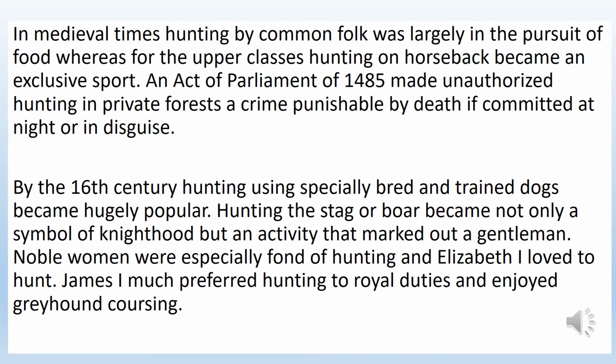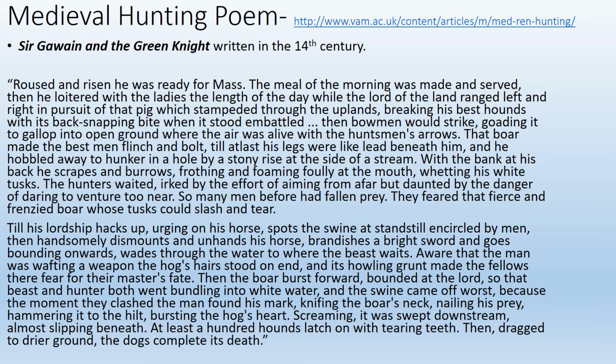By the 16th century, hunting using specially bred and trained dogs became hugely popular. Hunting the stag or boar became not only a symbol of knighthood but an activity that marked out a gentleman. Noble women were especially fond of hunting, and Elizabeth I loved to hunt. James I much preferred hunting to royal duties and enjoyed greyhound coursing.